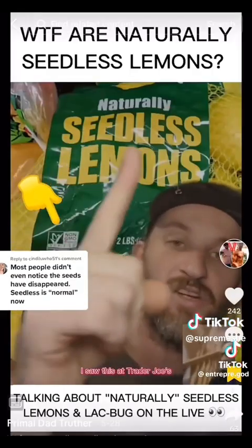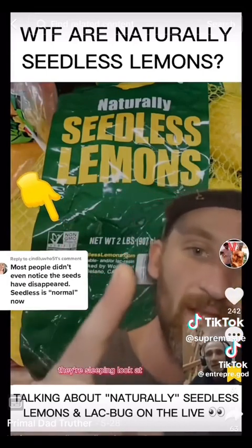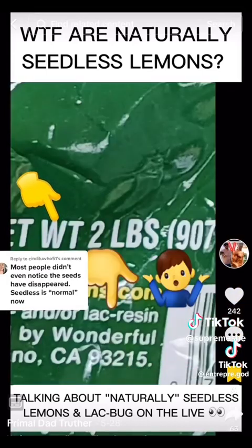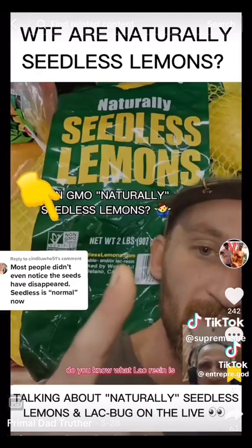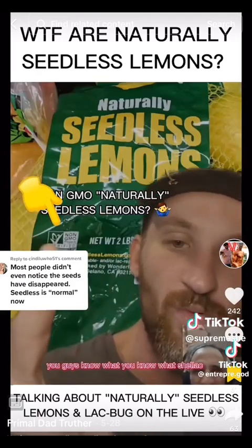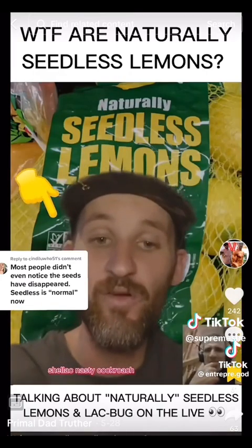I saw this at Trader Joe's. People walk by this all day, and they don't think twice. They're sleeping. Look at what they use. Do you know what lac resin is? No. You guys know what shellac is? Yeah. Shellac, nasty cockroach parasite from India.